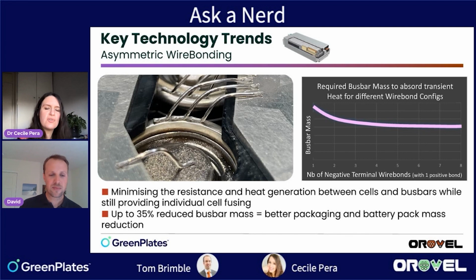So which car manufacturer are using this? You say Lucid is using this? So most people with cylindrical cells are using wire bonding. Tesla vehicles are obviously the biggest volume of those. Lucid are using a slightly modified version. And it's something you can use only on cylindrical cells. You cannot use this technique for prismatic or pouch. I don't know. I'm asking.